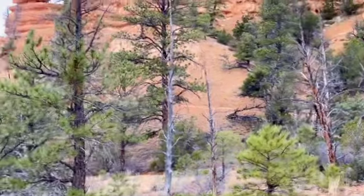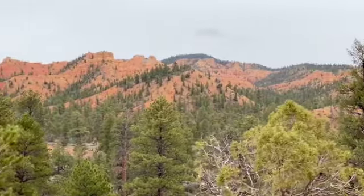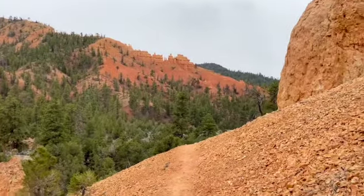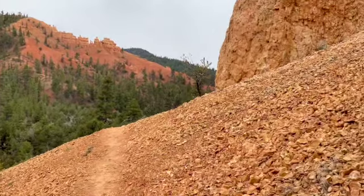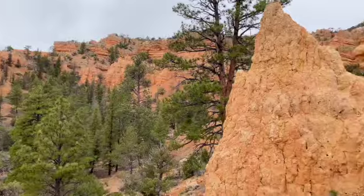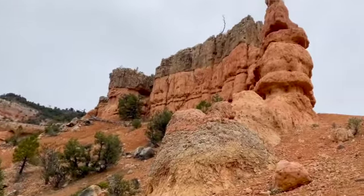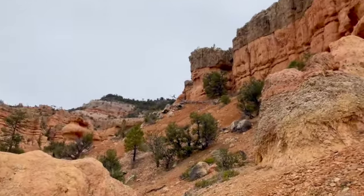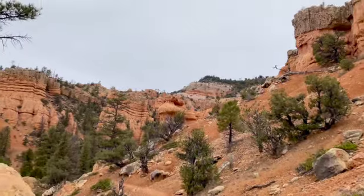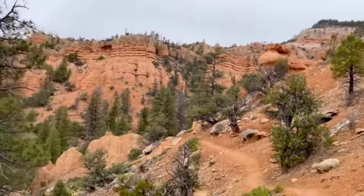This is a great trail. You can see we're going to go right up the side of that. It's out across the canyon. I guess that's where that other hike would take you. Look at that. All right. Coming around the corner here. Wow. After seeing Bryce, I'm still really enjoying this.